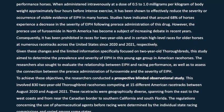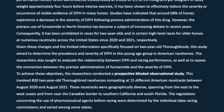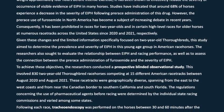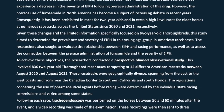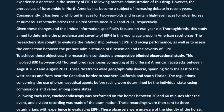Given these changes and the limited information specifically focused on 2-year-old thoroughbreds, this study aimed to determine the prevalence and severity of EIPH in this young age group in American racehorses. The researchers also sought to evaluate the relationship between EIPH and racing performance, as well as to assess the connection between the pre-race administration of furosemide and the severity of EIPH.